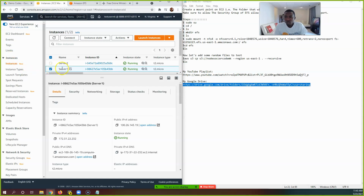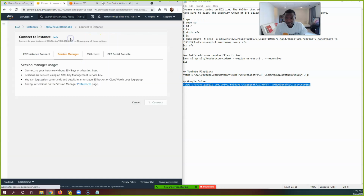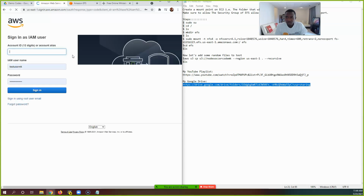Let's move on. All right, so here now we have server 1. Let's go ahead and click on connect. Session manager is loading. Yes, we want to use session manager to connect to this.